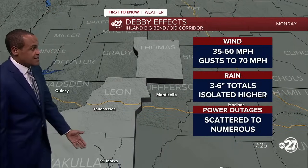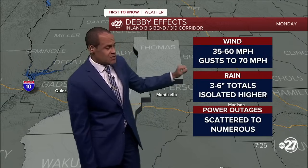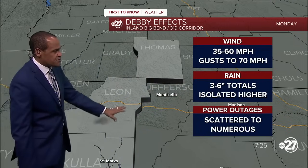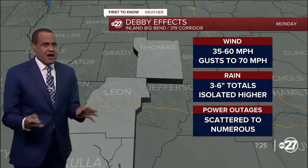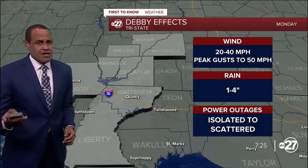Thomas County, Leon, inland Wakulla will also be kind of generous with the winds, about 35 to 60, especially if the eye comes a little closer to the 319 corridor. 3 to 6 inch rainfall totals can cause some spot flooding and some flash flooding possibilities. And of course, with any kind of sustained tropical storm winds, power does become an issue in terms of losing it.